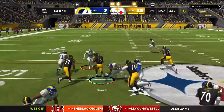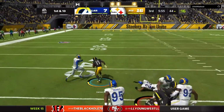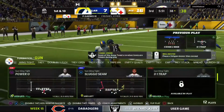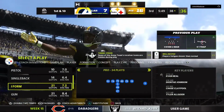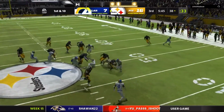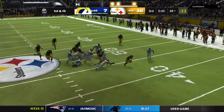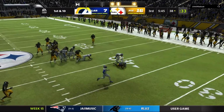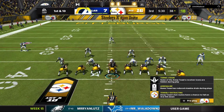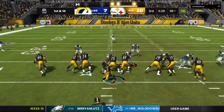From the gun, he'll hand this off. And they'll get him down as he's inside the 40. Well, you certainly have to give a little credit here, because they are playing this game now at their pace. This is ball control football, sustained runs, taking their time and making it work. So from Rams territory now, it's 1st and 10 at the 38.